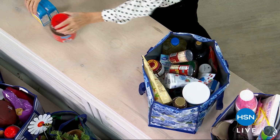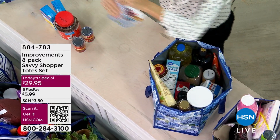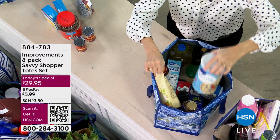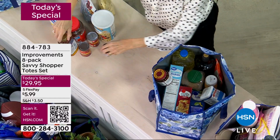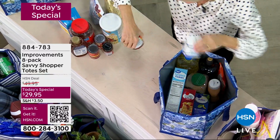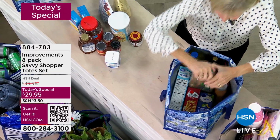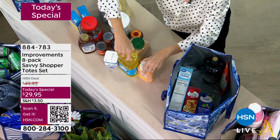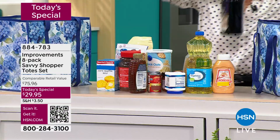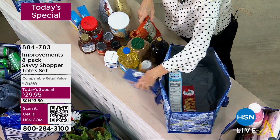Look at these. Not only are they handy, not only are they strong and durable, but they are absolutely gorgeous. These have an 8-gallon capacity each. That is up to 45 pounds. So if you're using those bags that the stores give you, actually a lot of stores are charging, right? 5 cents, 20 cents, 25 cents a bag. You don't have to do that anymore. So we are giving you 8. We call them the Savvy Shopper Tote Set.